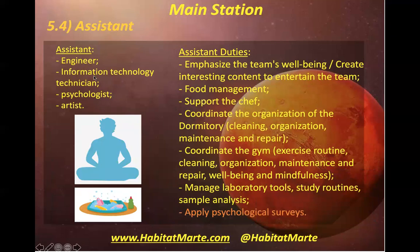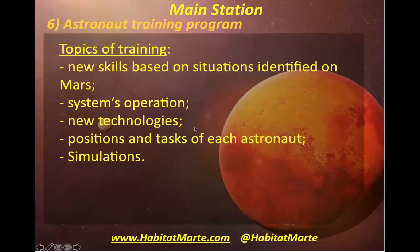This would be an engineer, information technology technician, a psychologist, or an artist. Some duties emphasize the team's well-being, also provide food management, support the chef, coordinate the organization of the dormitory, coordinate the gym, manage laboratory tools, study routines and sample analysis, also apply psychological surveys with the astronauts.